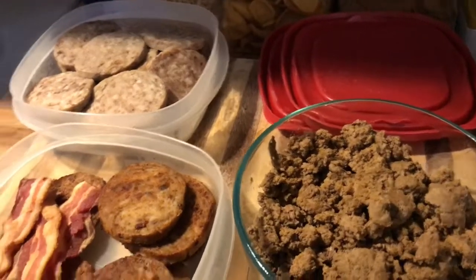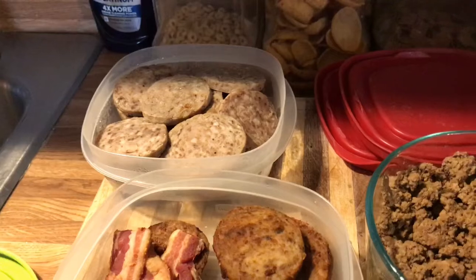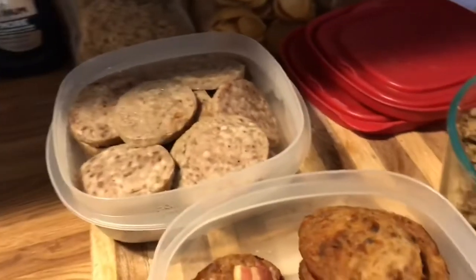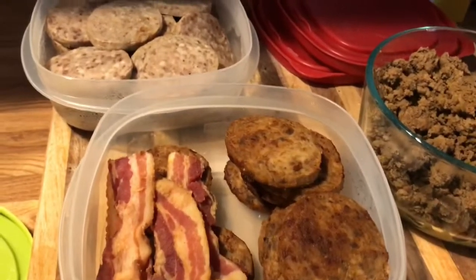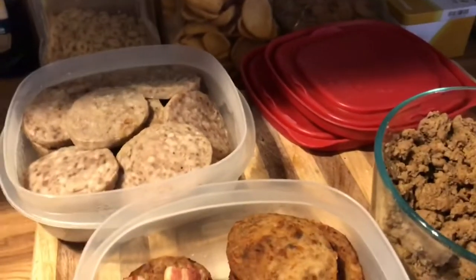Here's all the stuff that I cooked this morning. I did a whole 30 count box of the Bob Evans sausage. They're not pre-cooked, they're raw, so I have to cook them. And so this is minus 4 of them because I had 4 of them for breakfast. And that was my breakfast. That was all I had.